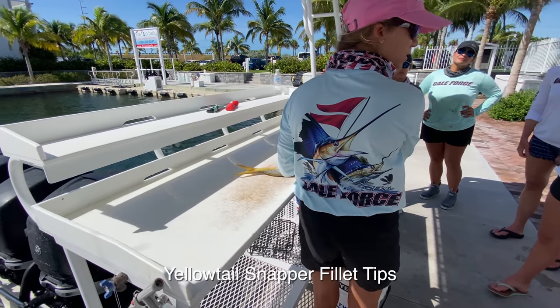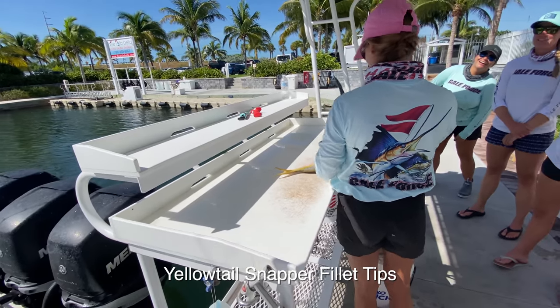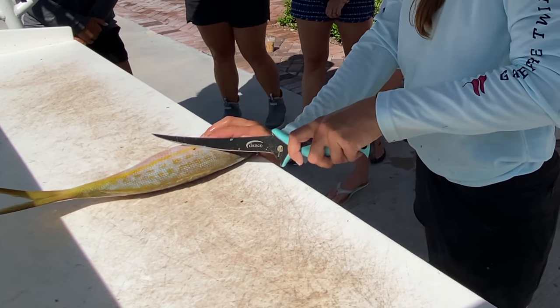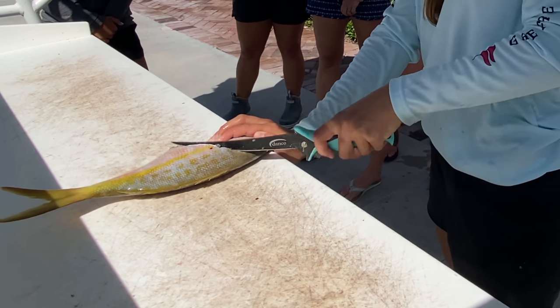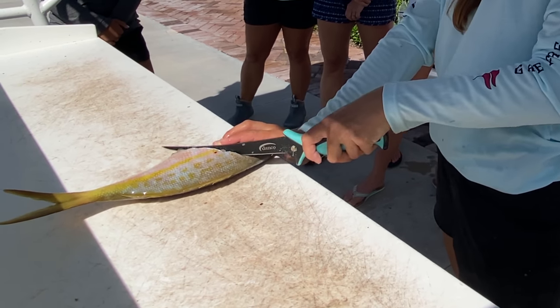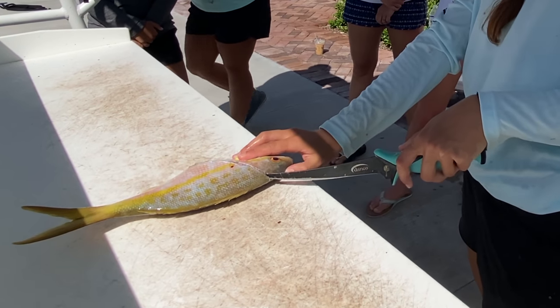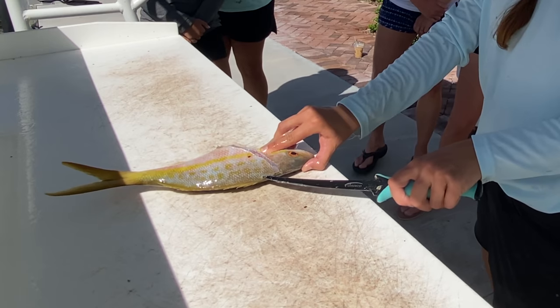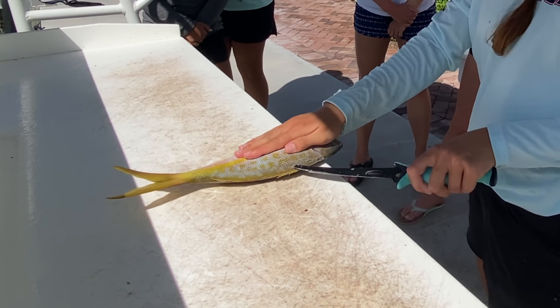I know I'm left-handed. Is anybody else left-handed here? No. Okay, it's the same techniques, but the first thing I like to do is go on an angle from the head down to the belly, and then up at the head, I like to outline my fish. You turn the knife, and you outline where the meat is off the backbone.